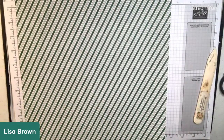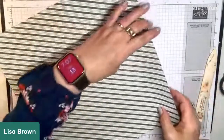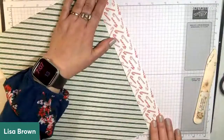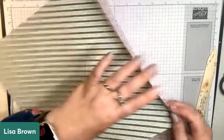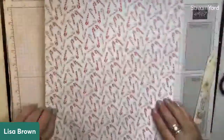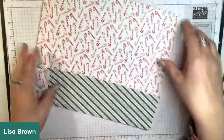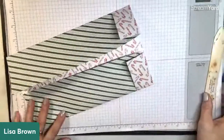This is a sturdy bag, even when you make it out of designer paper. You know, our designer paper is more lightweight than our cardstock, but it holds up well when you do the folds and do your creases. Okay, so I'm going to have my candy canes showing as an accent for the top. Okay, so I'm folding that down, but I want this green stripe on the outside. So I'm just folding, and you can do it with your bone folder. Got it right here. I don't know why I'm not using it. Oops.